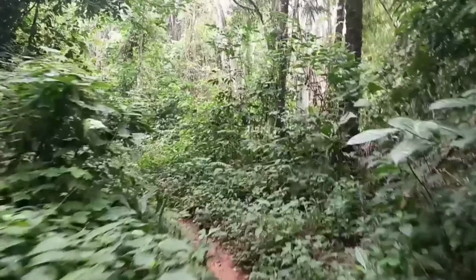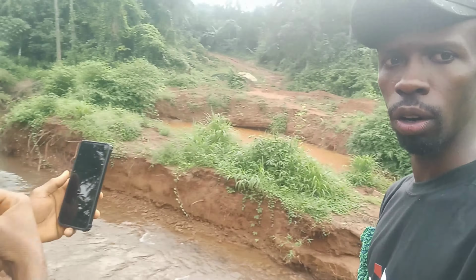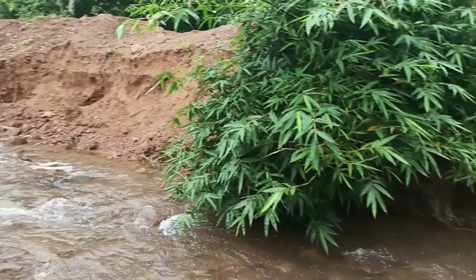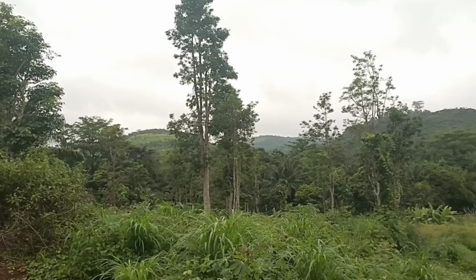So we are here at Oji Ebokona. I think they want to build a bridge or something here. This place wasn't like this before, so they want to build a bridge that will connect the other village to this other village here. So this is where we are.